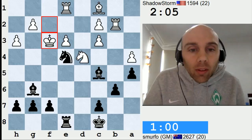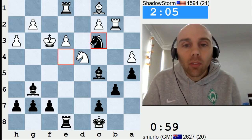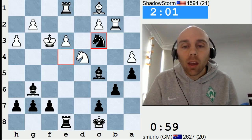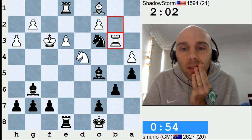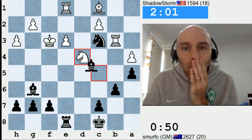Ooh, well, that's a bit risky as well. My opponent playing with some bravado at the moment. I'm down to under a minute, so I really need to be careful. Okay, he's gone there. And just offering me another pawn. I will actually... He's offering me more than another pawn.